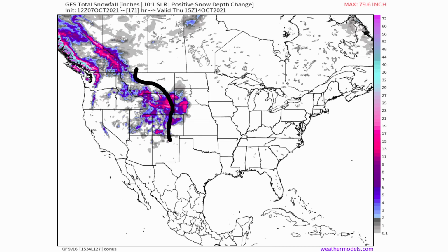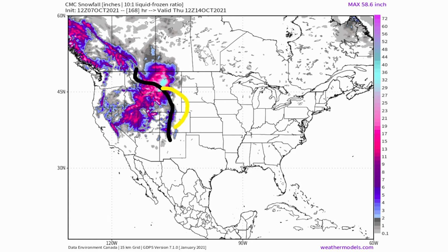So let's look at a few other models. Here is what the GFS is doing. You can see how the GFS has that easternmost extent all the way into South Dakota, Nebraska, and also into Colorado. So we are seeing a little bit of a change there compared to what the European model was showing. And if we look at a couple other models like the Canadian model, you can see it does have definitely a different outlook on things, especially up into Montana.